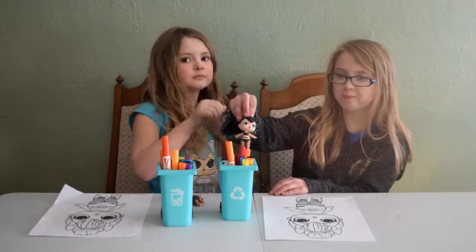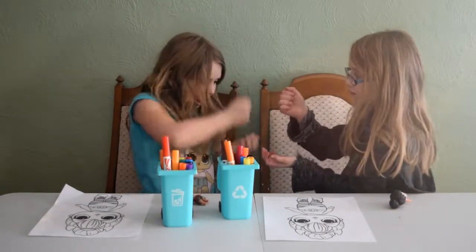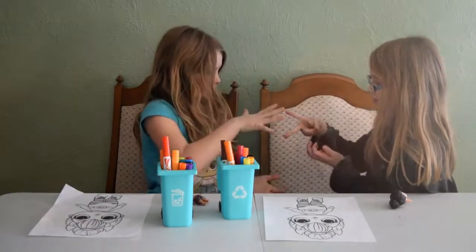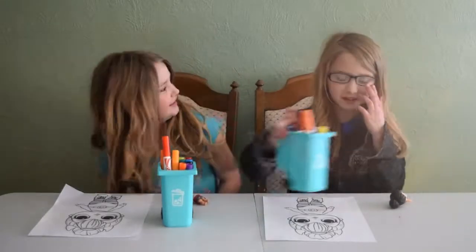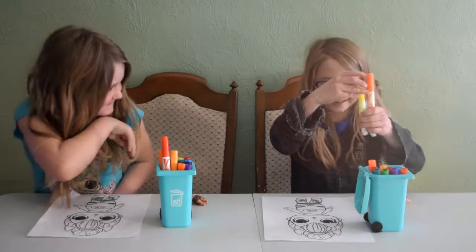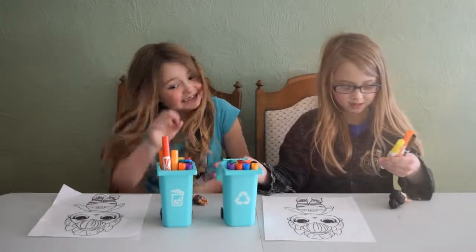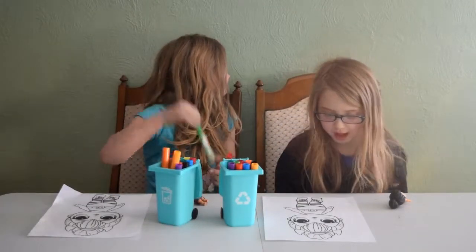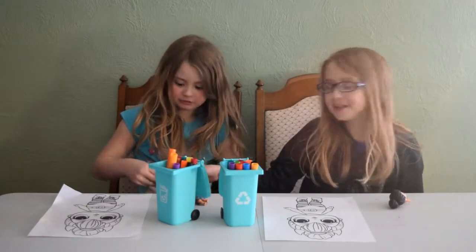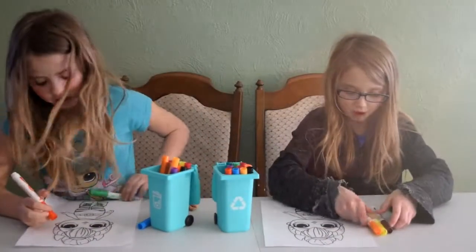I bet you I'm gonna beat you, Punk Boy! Rock, paper, scissors, shoot! Rock, paper, scissors, shoot! Aw, dang it! I got the brown again! At least you have a skin color. At least I have it. Pretty good color. At least she got red! Spice's favorite color is red.